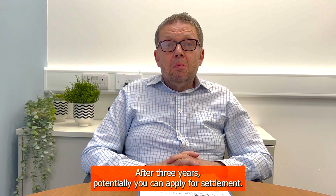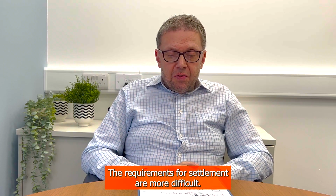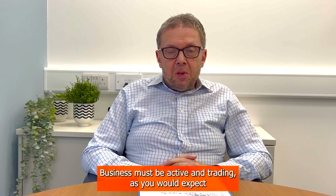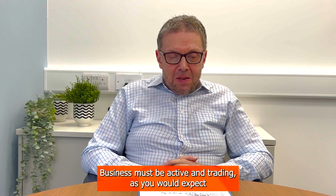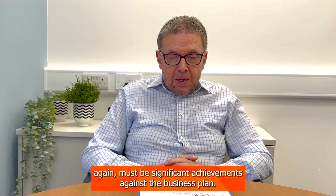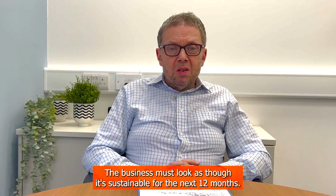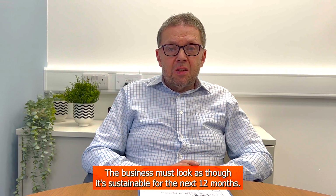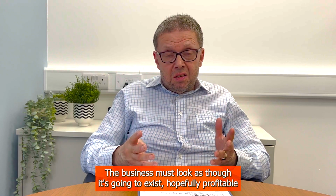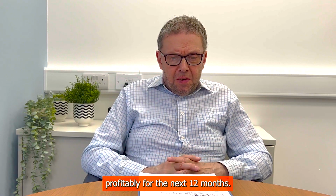Now, after 3 years, you don't have to apply for extension. Potentially you can apply for settlement. The requirements for settlement are more difficult. The business must be active and trading, as you would expect. Again, there must be significant achievements against the business plan. An extra requirement for settlement: the business must look as though it's sustainable for the next 12 months. The business must look as though it's going to exist, hopefully profitably, for the next 12 months.